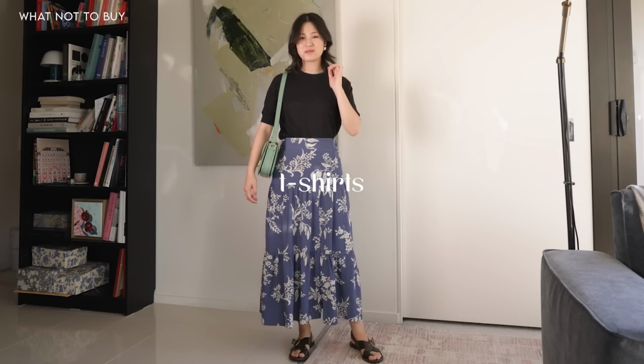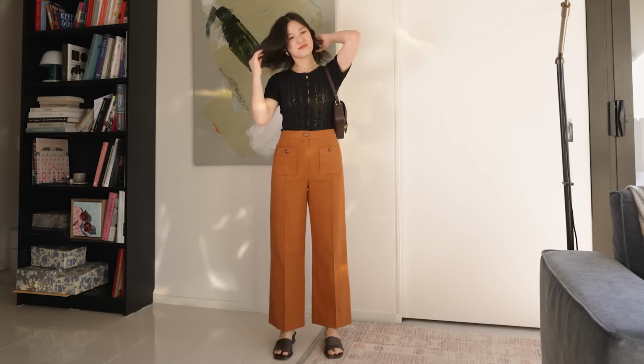So, Sezane's t-shirts. Firstly, I would never even consider the most basic style because I know that Uniqlo makes great t-shirts and I'm kind of set there. But I am willing to splurge a little bit on a more elevated t-shirt style because they function more like a blouse for me as opposed to a t-shirt.